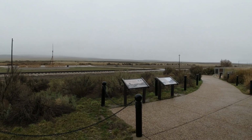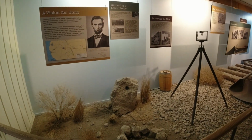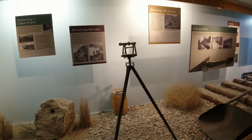So we decided to take it kind of easy on the way back home. We took Highway 83 out of Brigham City out to Promontory Point. I'm trying to remember the first time I was here. I believe it may have been in 1979 during a family trip back to Iowa.